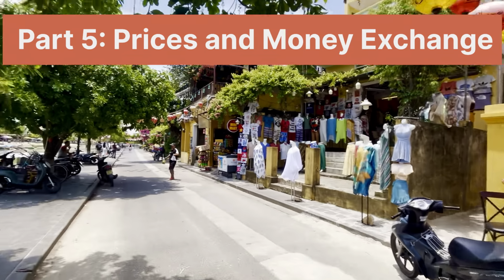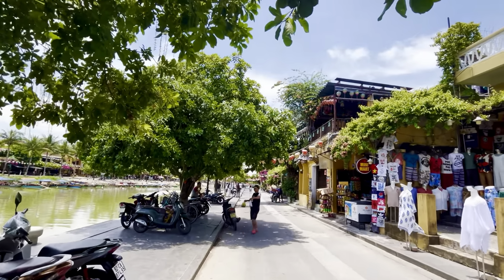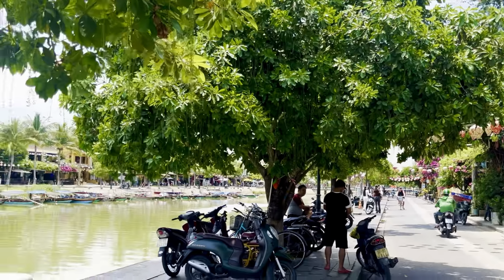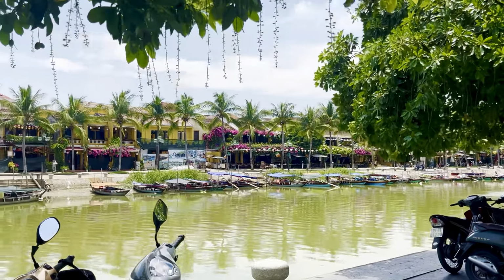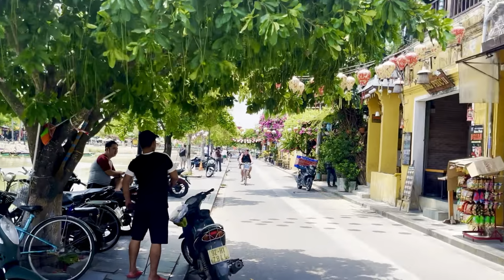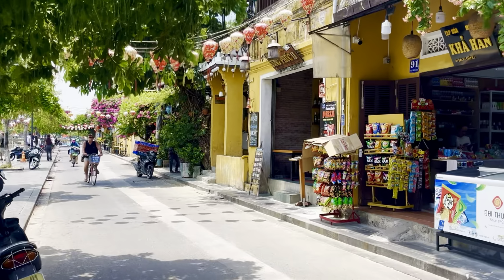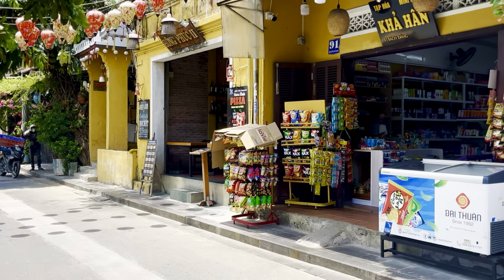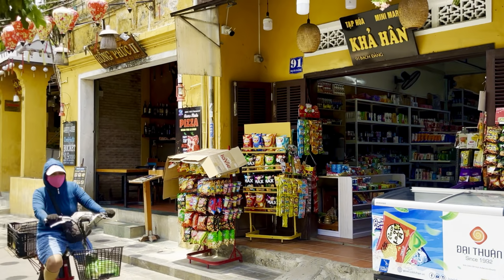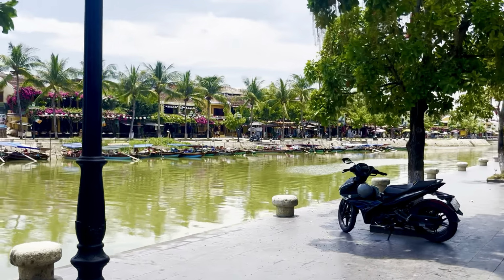Hoi An is generally very affordable, but prices can vary depending on where you go. A meal at a local eatery can cost you as little as $2-3, while a more upscale restaurant may charge $10, $15, or even more. Entrance fee to the ancient town is around $6 for a pass that lets you visit multiple sites.